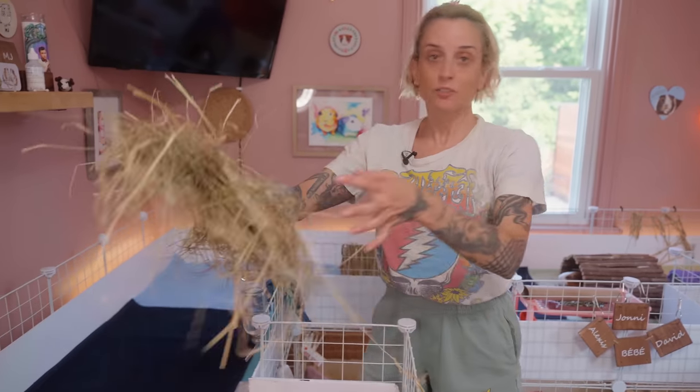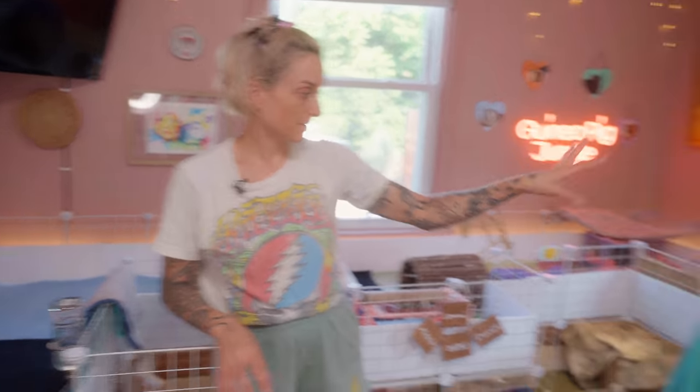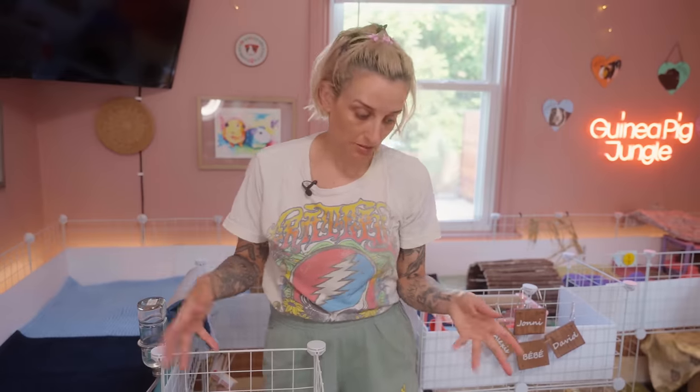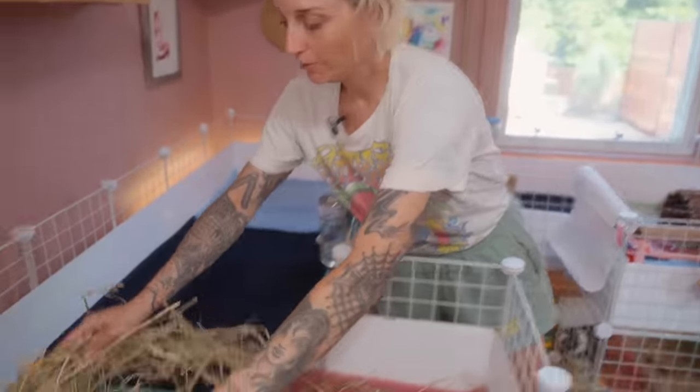All right, so I am still going to make this the hay section. It was either this corner or that corner. It's just going to be this corner, and then maybe next time I'll make it that corner. But because I'm changing everything else up, I do want one thing that's kind of what they're used to. Familiar. That's the word.